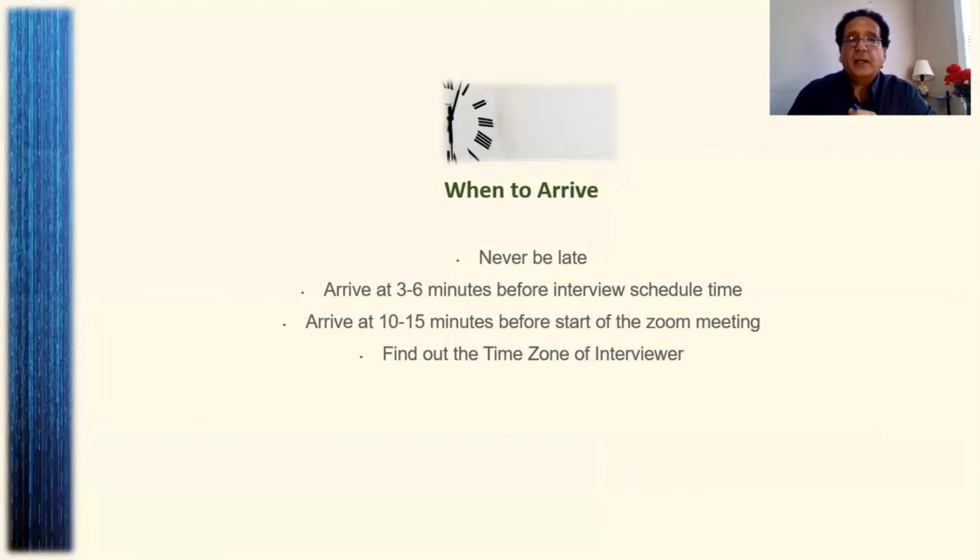Arrive at least 3 to 5 or 3 to 6 minutes before the interview scheduled time. I mean the online interview scheduled time. There is a reason for that, because the interviewer is busy, their waiting room is busy, so they have to keep you in the waiting room. They don't admit you. So don't make this period very long by logging in 20 minutes or 30 minutes before. Just log in 3 to 6 minutes before.